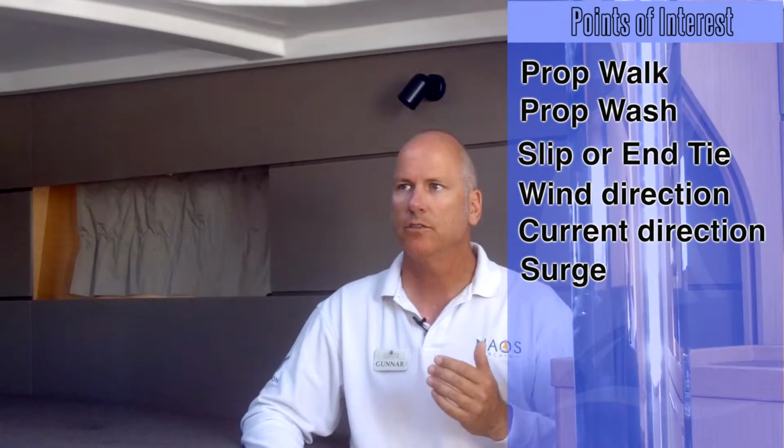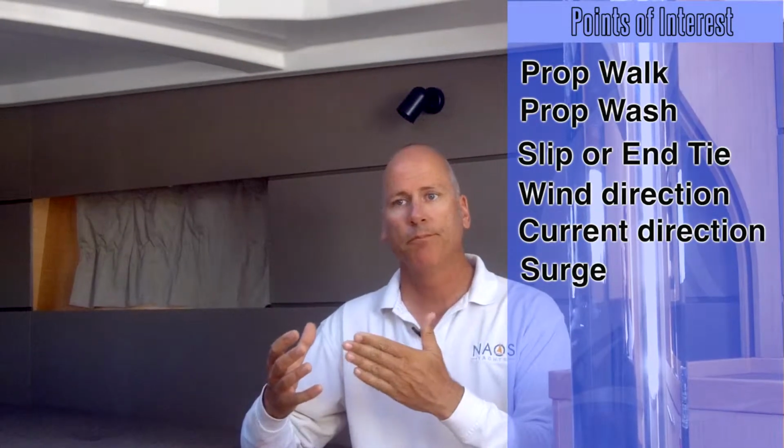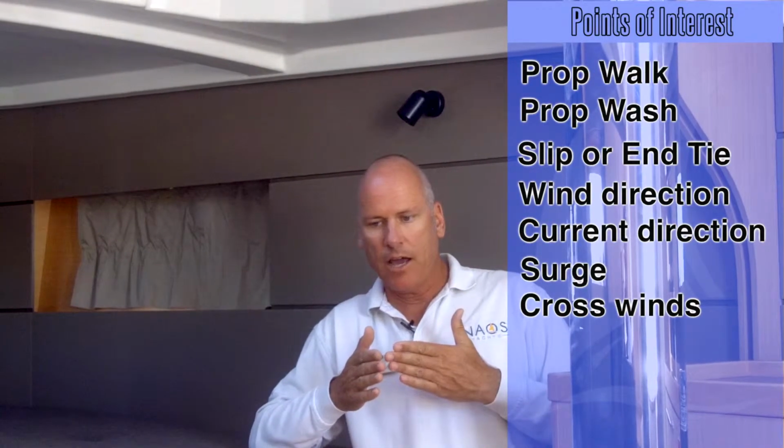Going into an upwind slip is one of the more desirable operations, because the wind slows you down as you approach the slip, and it doesn't blow you from side to side.